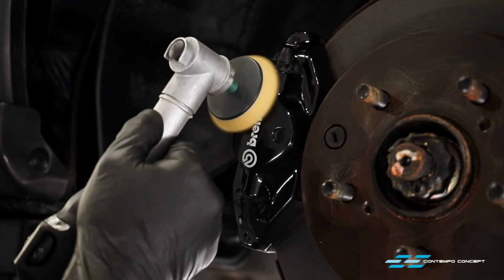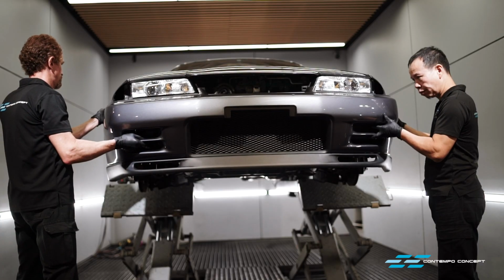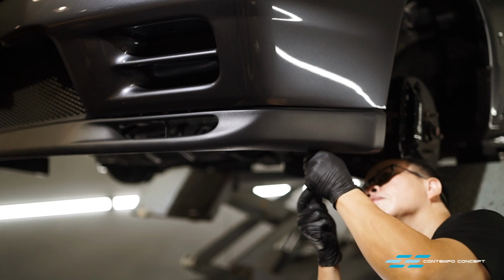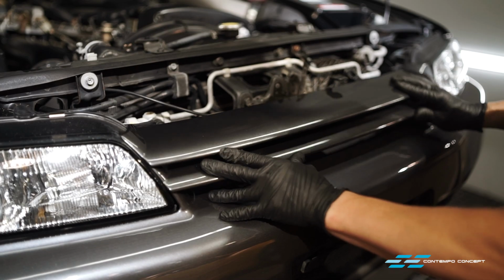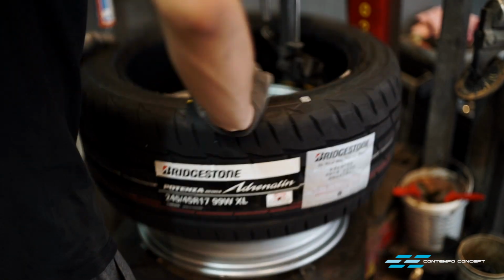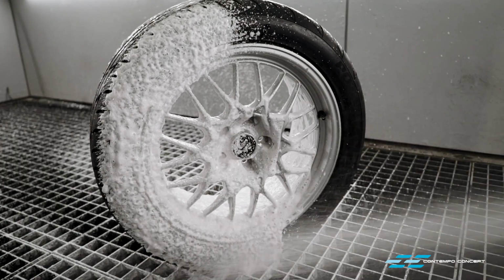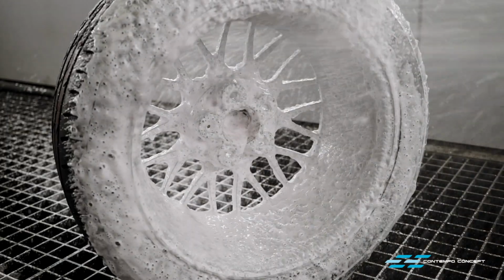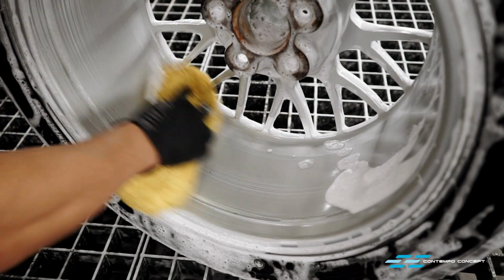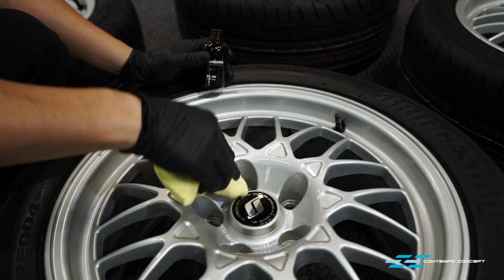Next up, we give the brake calipers a good polish, then apply some high heat glass coating to protect the black paint. The newly painted bumper can now go back onto the car. Other trims and bits are going back on as well. The tires are old, so we send them to the tire shop and get some brand new Bridgestone rubber installed. A thorough clean and detail is a must before we put them back onto the car. Just like the brake calipers, we're applying a few layers of glass coating to protect the wheel's paintwork.